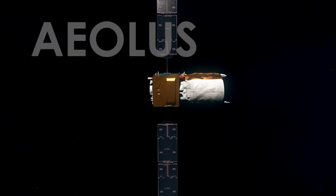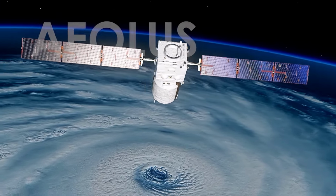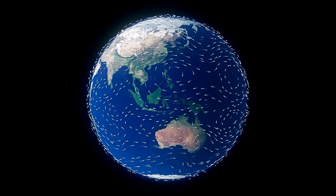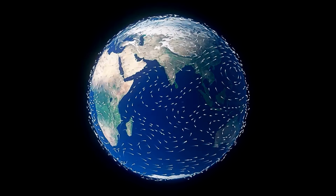Aeolus, ESA's newest Earth Explorer satellite with which the agency will measure wind profiles from space with laser technology. At the moment, we have a very poor understanding of how the wind is around the globe, and we need more knowledge about that. But that's the information you need to start. You need to have a picture of how is the weather now to be able to predict how the weather is in the future.